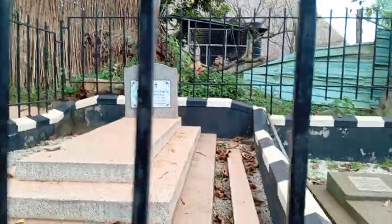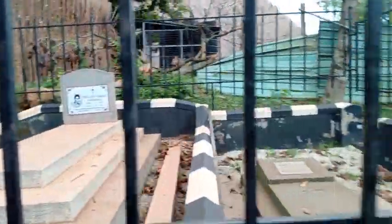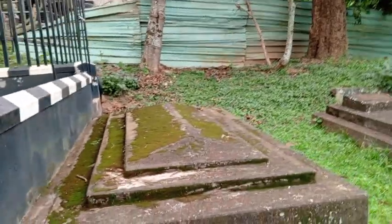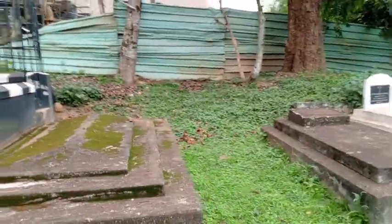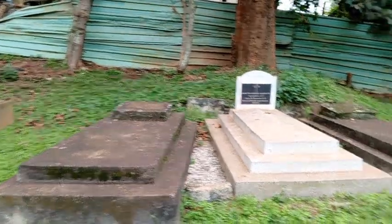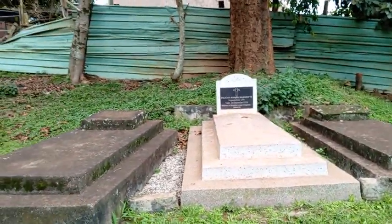Yeah, the wing where we are is the wing where the widows are buried, or the wives to the king are buried. Sorry. The place is sitting on almost 64 acres of land. 64 acres. Yes, which is like 32 hectares. These wives mostly belong to the king called Kabaka Daudi Chwa.